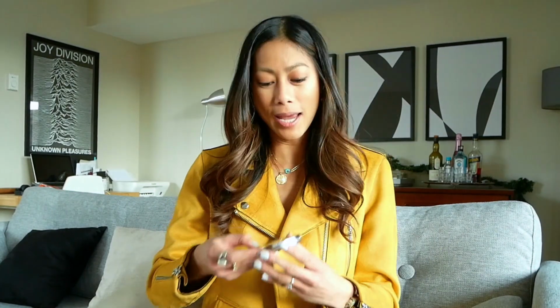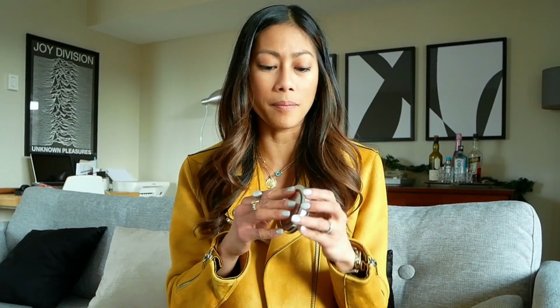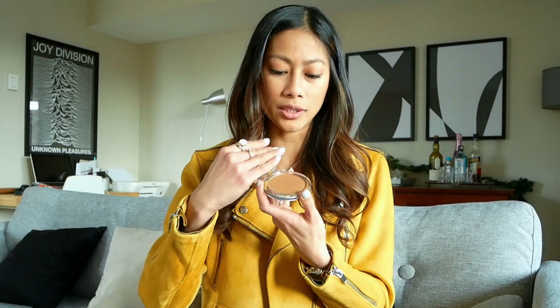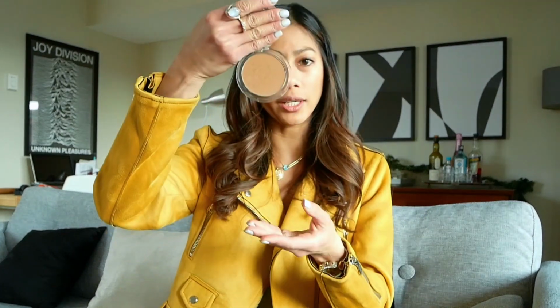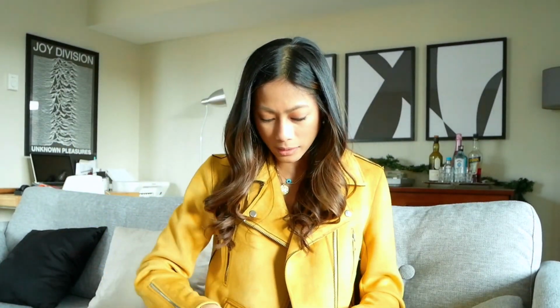but you don't really see it because of the light here. Anyway, this Mineral Glow Bronzer is really good because it doesn't make your skin orangey. It is a nice bronze glow and just very natural looking. If you have a medium skin tone like me, this will work well. It might be too dark for people who have fair skin, but check them out. It's really nice.